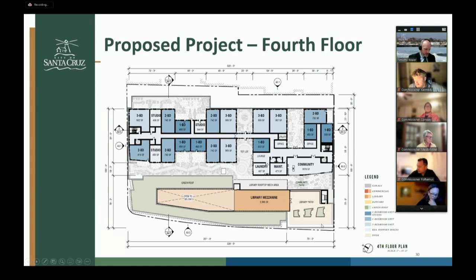The first level of the residential units can additionally be seen here, shown in pale and darker blue. And again, a mix of unit types, including studio, 1, 2, and 3 bedroom units, along with rooftop residential amenities such as community patio, a tot lot, and landscape usable open space appear faded kind of in gray. So community patio, tot lot, landscaping, kind of meandering pathway here.